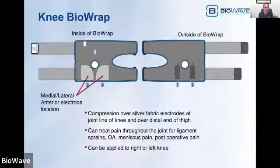place. So it can be used to treat pain that results from ligament sprains, pain from osteoarthritis, meniscus pain, postoperative pain, almost any type of pain that presents in the knee. And this knee BioWrap can be applied to the right knee or the left knee.